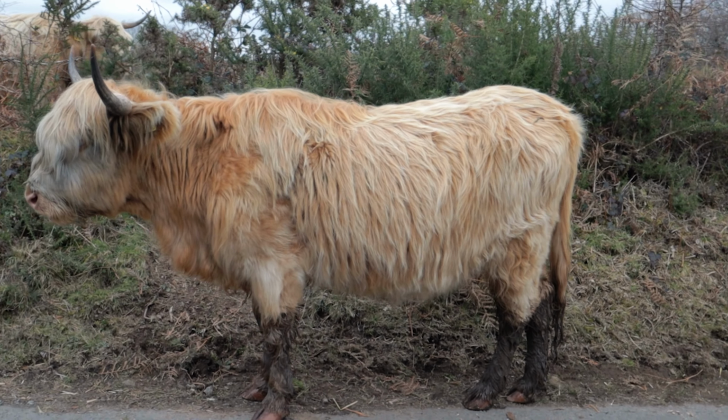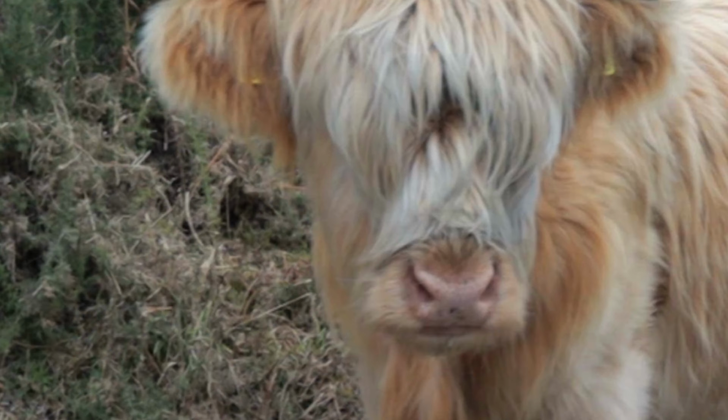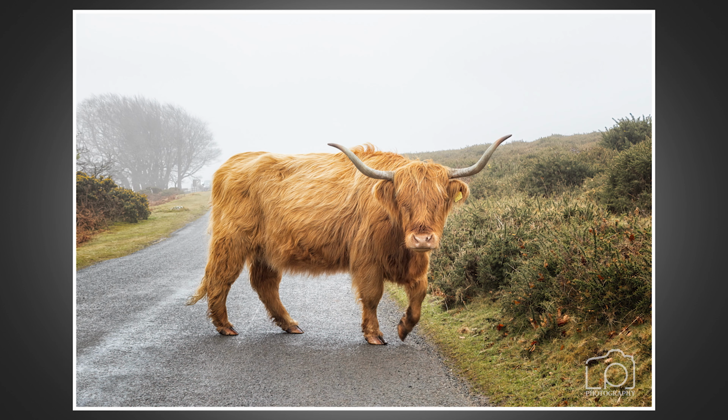With the last few occasions that we've stayed on Dartmoor, we tried to find the Highland Cow and never did. On this occasion I took a wrong turn and came face to face with this beast. So we made every effort to find a car parking spot and try and grab a few images of the Highland Cow. They're really large but very beautiful animals.